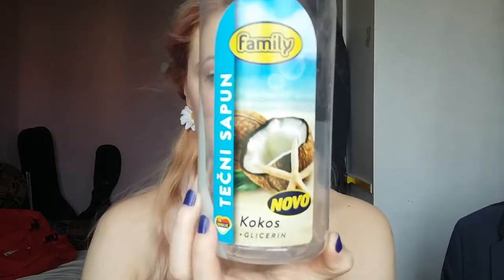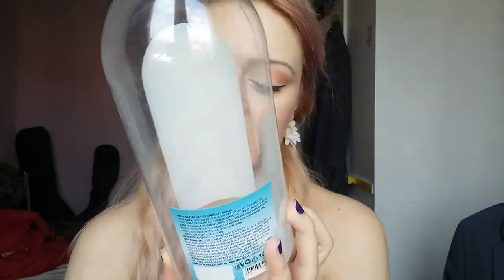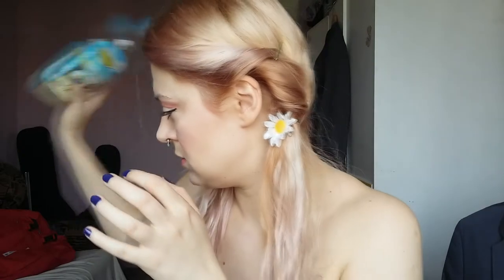Then we have this hand soap again. This is called Family Hand Soap, and it is with coconut and glycerin. It's really affordable. It smells really good. It smells like the soul of the coconut just squeezed into this little bottle.